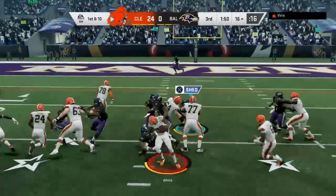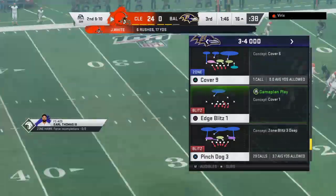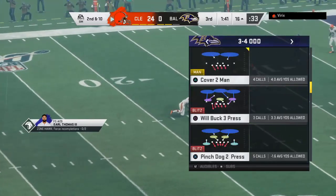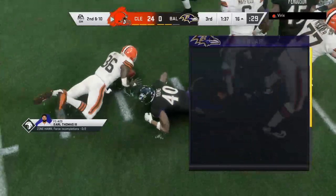They'll run on first down. White. And running room scarce here. He's going to be stopped in his tracks at the line of scrimmage. No gain on the play there. 2nd down. At the 16-yard line.